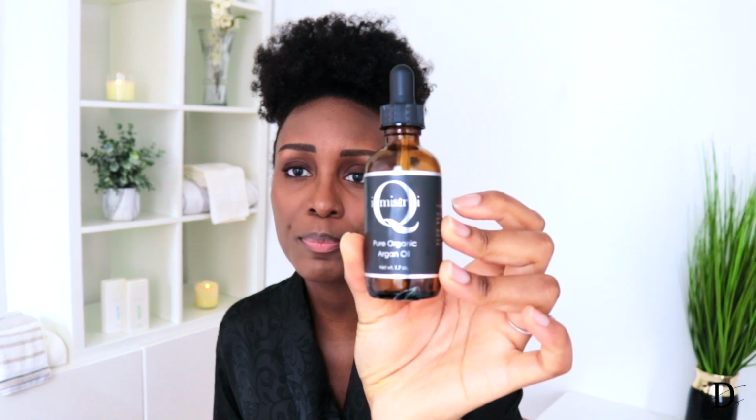First Black owned product is this Qimistri Pure Argan Oil that I have used for some time. I love it. It's so rich. It's so moisturizing. Now, I do have an affiliate link for this product for you guys down below. I really do love it and I really would recommend this.